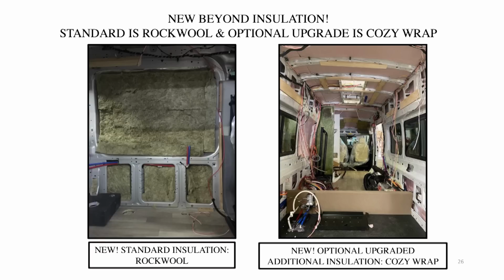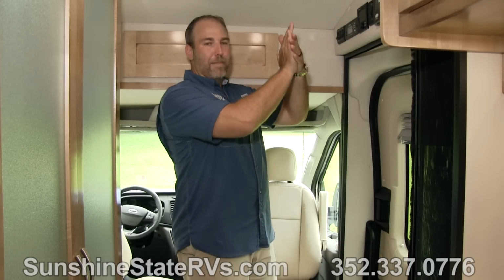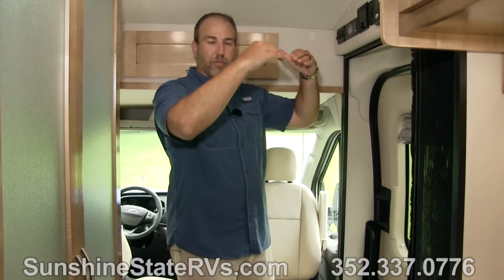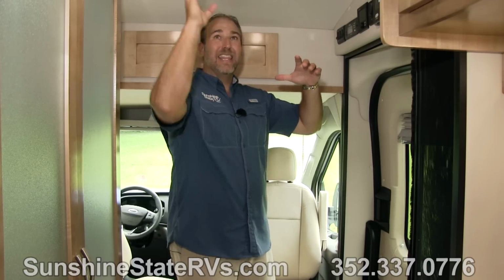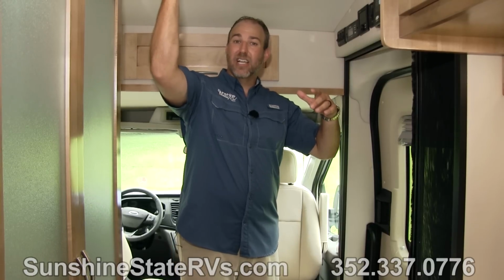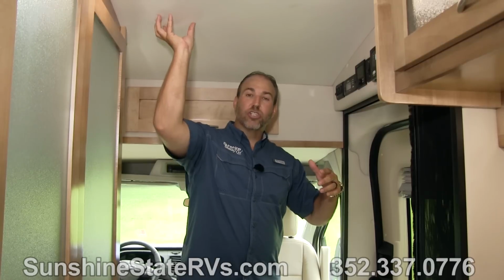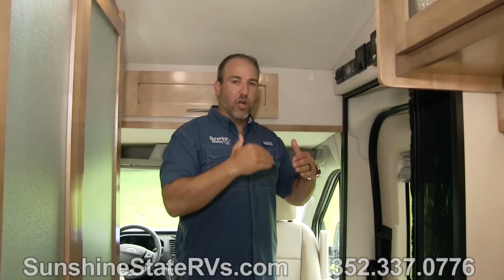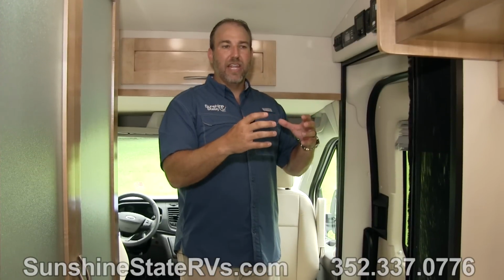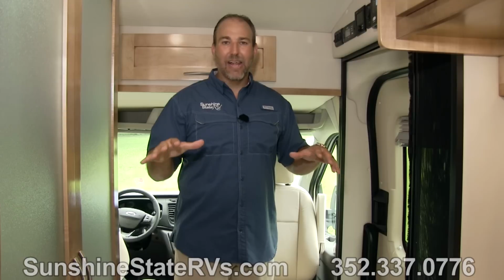So what they do is it's the metal of the RV, like the shell. They stick this Cozy Wrap right up against it. They put it on there so that stops the heat from coming. And then under that, they have the big rock wool insulation. And then they build the RV and they use this marine grade vinyl that also acts as a form of insulation, keeps out the humidity, does everything. So the way they build the RV, it truly is a testament to how much they care about everything you're gonna do.